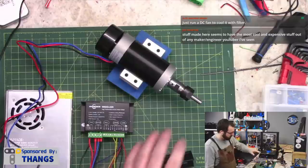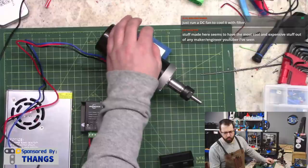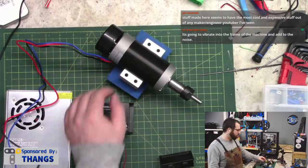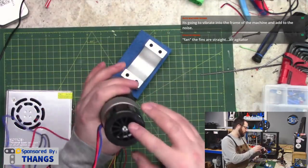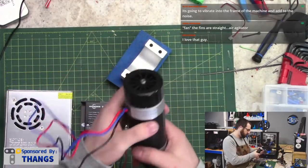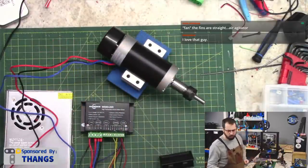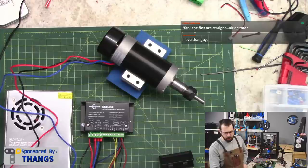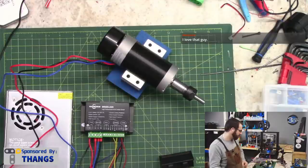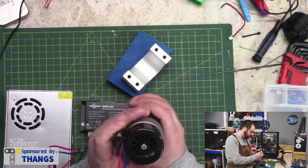But that's why CNCs live in the garage. Just run a DC fan to cool it with a filter. Huh. It's going to vibrate into the frame of the machine and add to the noise. Yeah, good point. So you just take the fan off and then put a normal DC fan on top of it? The fan fins are great. Straight. It's an air agitator. Yeah, true. Well, I don't have my little tool to pop snap rings off, so I'm not going to try that tonight.